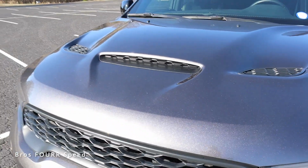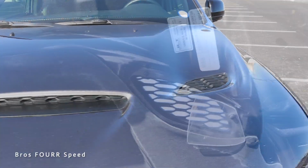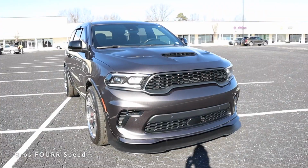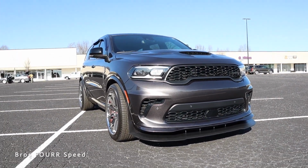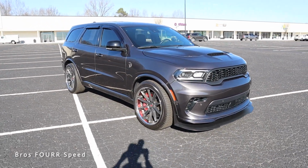And then for the hood, it has a great design to it, but it also has functional air inlets and heat extraction vents, so that way that 6.2 liter supercharged engine can stay nice and cool. Definitely a great design to it up front. Looks kind of like the Charger Hellcats, of course, being a Hellcat model.